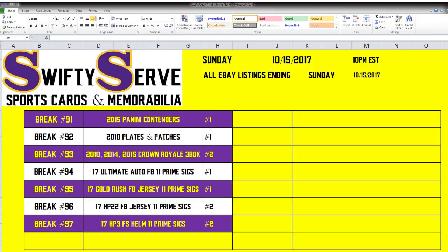So we had 7 total. This will be the second one tonight. And then the Hit Parade Series 3 full-size helm. Those are all still going on eBay, so check those two. Those are still running, and they will run through about 10:30.